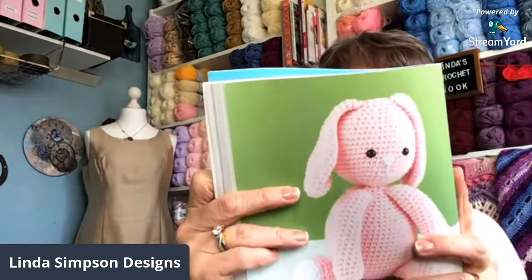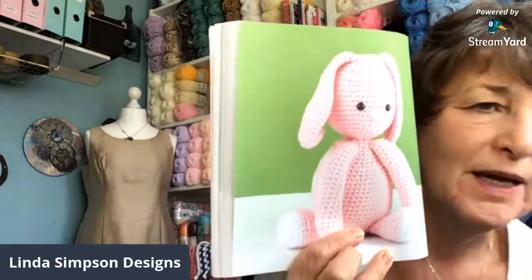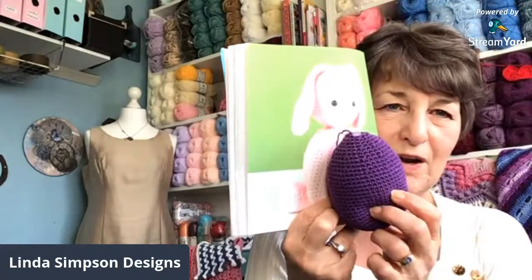My second one is an order, but that counts for February. And I'm doing Rosie Rabbit. Hold on, I can't spell now. Oh yes, it is Rosie Rabbit. So I'm doing Rosie Rabbit in purple because that's what I've been asked for.